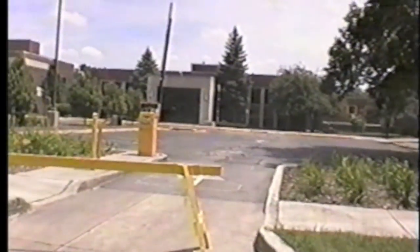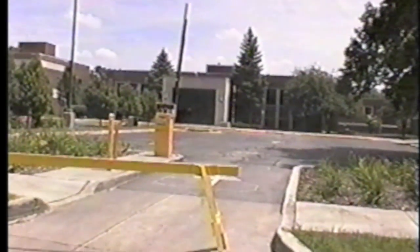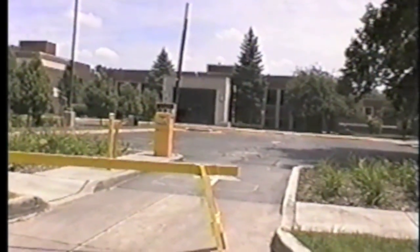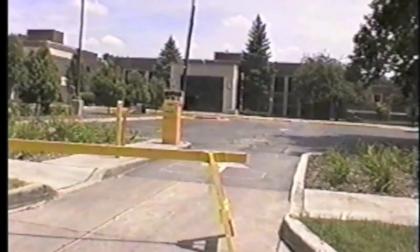This is the Gate Building where the annex was. And this is where Inland Steel had their 1620 also. So Inland Steel was part of the building.